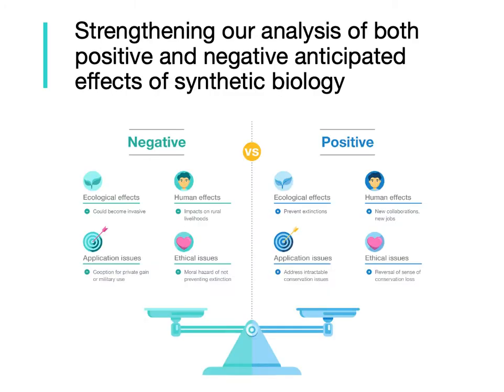Now, there was a first draft of this that was published and distributed to 13,000 people. We received over 500 comments and then modified the final version based on those comments. And one of the comments that came back from many members was the need to stress the fact that there were both negative and positive anticipated effects of synthetic biology on biodiversity conservation.